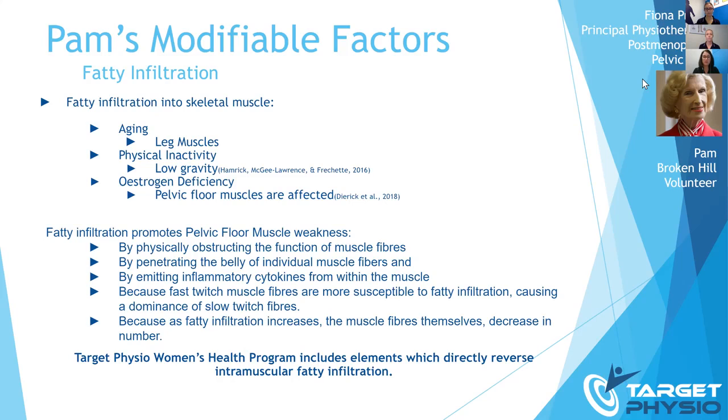Because fast twitch muscle fibers are more susceptible to fatty infiltration, it tends to cause a dominance of slow twitch muscle fibers. So it's more difficult to control sudden demands for pelvic floor action, like Pam's cough. Because as fatty infiltration increases, the muscle fibers themselves decrease in number. So when we put together a women's health program, it includes elements which directly reverse intramuscular fatty infiltration, which is so nice to know that that can happen.